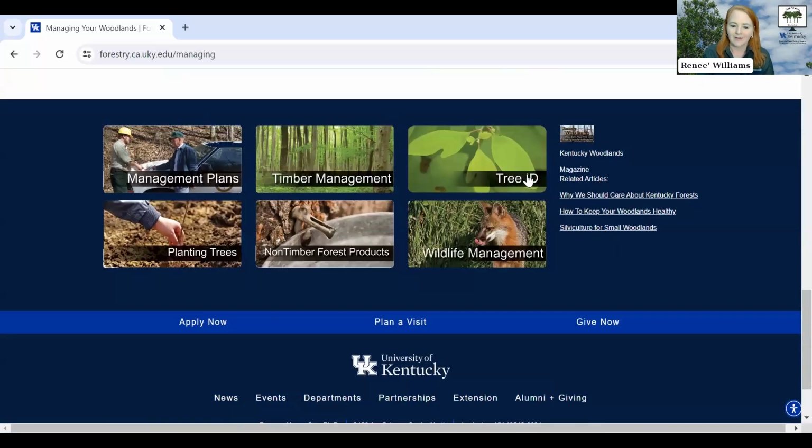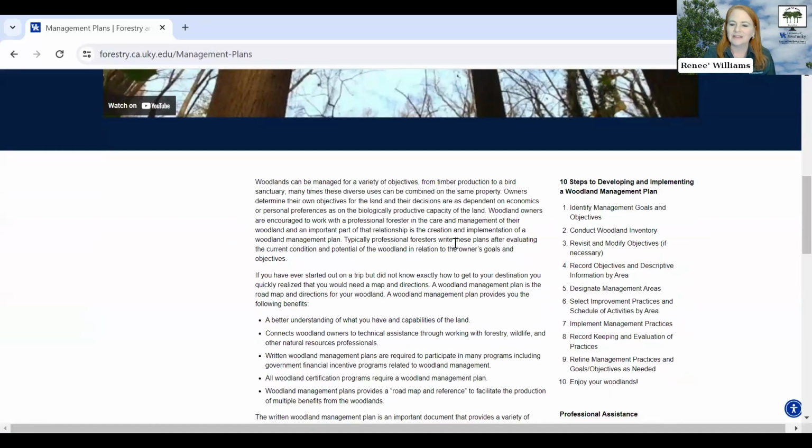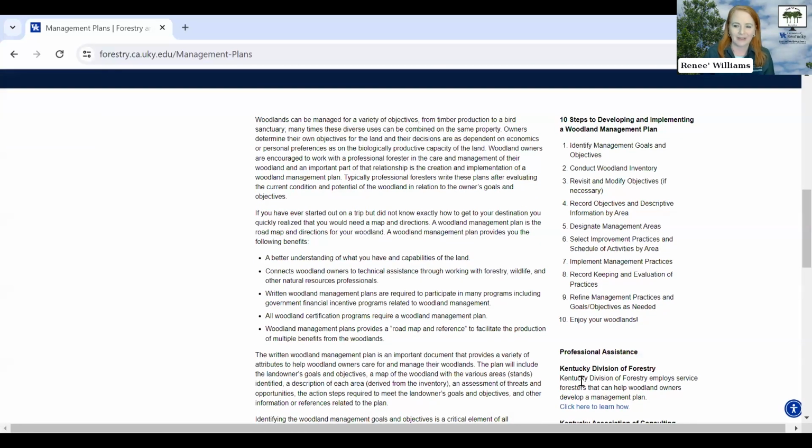And then we have several different topics, like you just keep on diving down and getting deeper into it. So for instance, let's just go to management plans, Billy. So here we go. Woodland management plan tells you what it is, why we have one. And then, just a little bit of why you should have one. And Billy, I don't know if you want to touch on that a little bit.